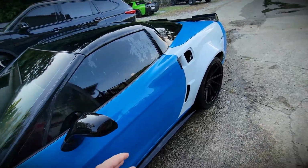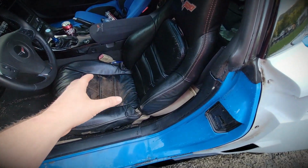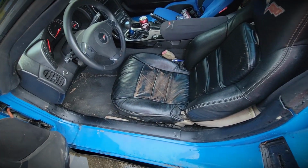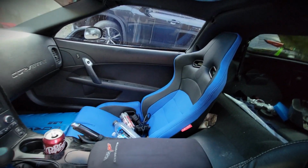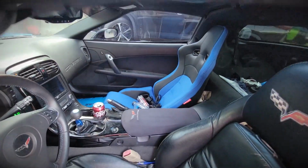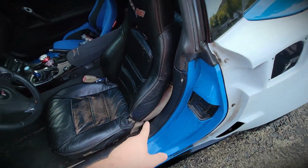So moving to the interior of the car, I did buy new seats for it. This is just the OEM seat that we dyed black, which you can see that used to be tan, and it's kind of wearing off. But that is going to be the new seats. It's just sitting in here right now, kind of getting test fitted, but it's Cypher Auto seats. We're going to do blue seat belts as well. Going to work with Safety Restore on those.